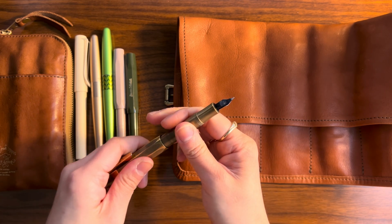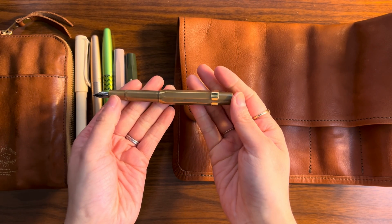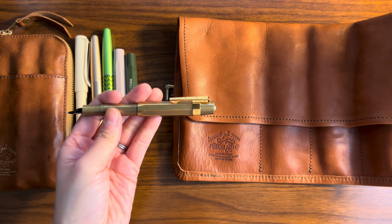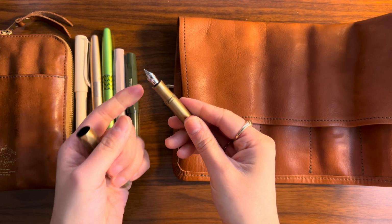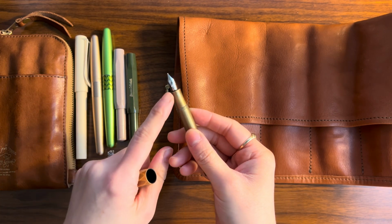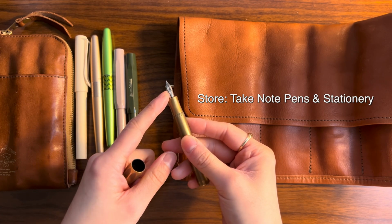And I do love the fact that over time, this was really shiny when I first got it. It almost matched this clip that I purchased for it, but now you can see it's starting to get darker with time. And this is a lovely pen. I did not like the nib that came with it though, so I went to a local pen store and purchased a new fine nib.